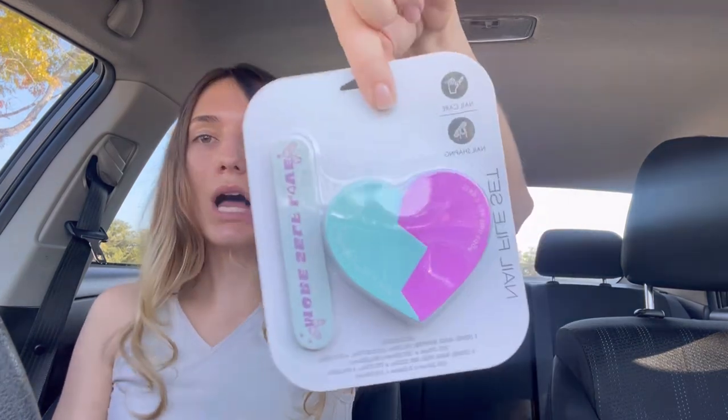The next couple items I got are some lower priced items. So the first is this nail file set.